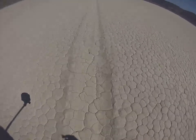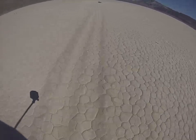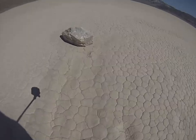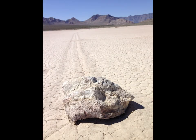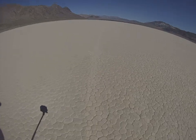But in 2014 a group of scientists using time-lapse photography and GPS figured out that it was a combination of ice, wind, and the unusually level ground. To show you how flat it is, there is only 1 inch of elevation difference from one end of the playa to the other. And it doesn't take as much ice or wind as you might think to move the rocks. They can move when ice sheets just a few millimeters thick start to melt during periods of light winds.